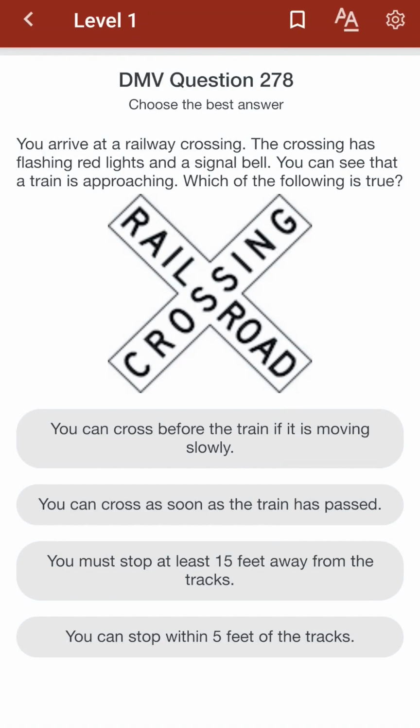Answers. A. You can cross before the train if it is moving slowly. B. You can cross as soon as the train has passed. C. You must stop at least 15 feet away from the tracks. D. You can stop within 5 feet of the tracks. The correct answer is C.